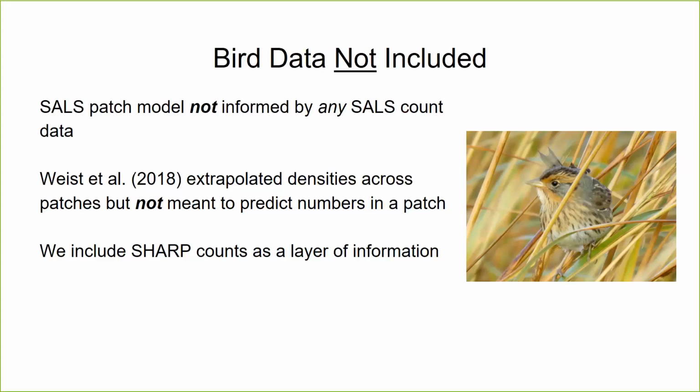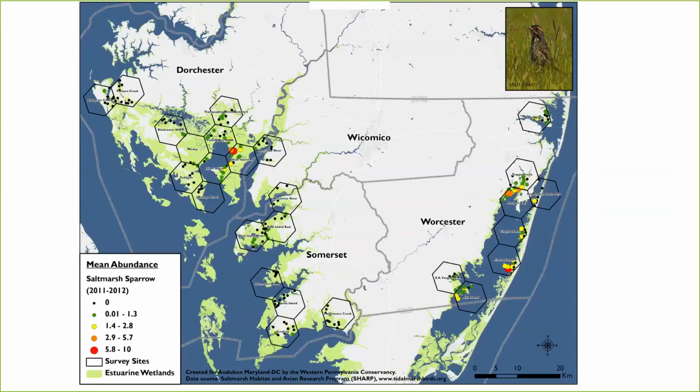But we want to be clear that the model here is not based on that data. It is based on some of the same physical patch factors that they used in their model, but not the actual bird data. And this is a page from a map that was put together by Audubon in Maryland that we're using as our template. Basically, we're trying to replicate this for each of the states, and this will be in our Saltmarsh Sparrow plan and also be on the online web tool.